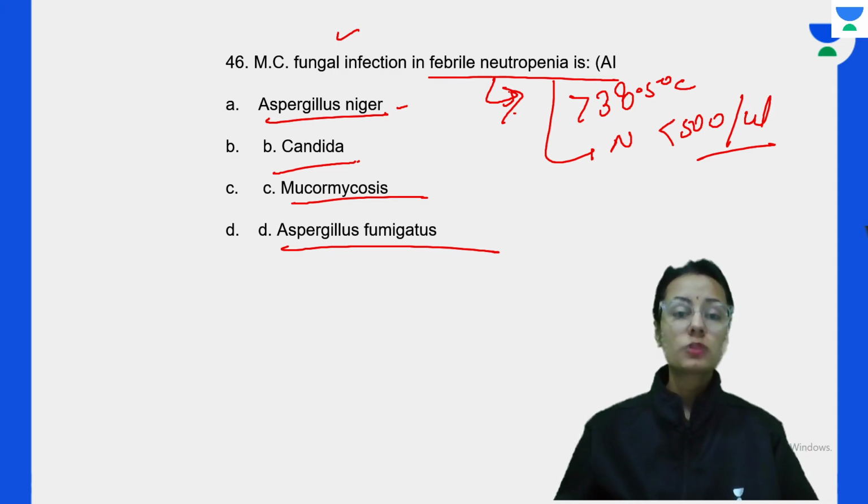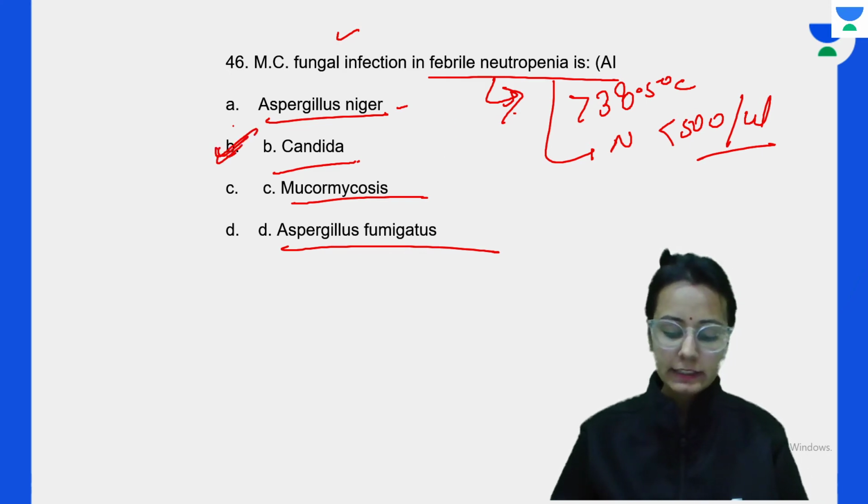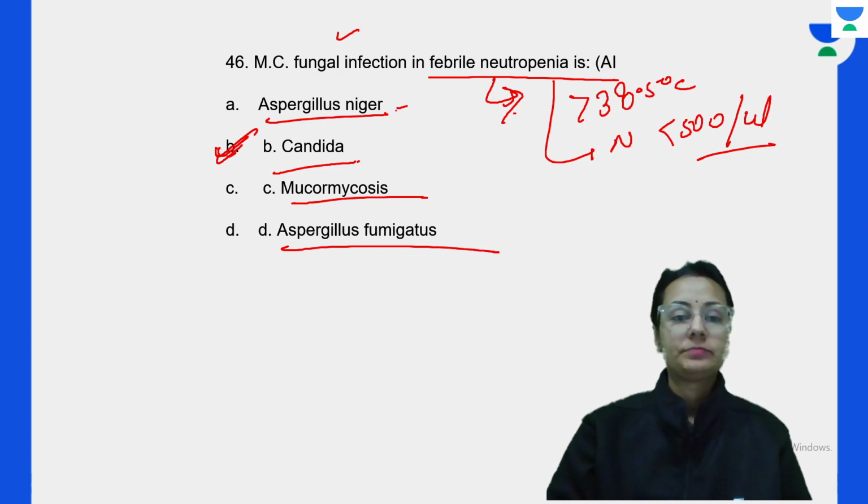What is the answer? The most common fungal infection in febrile neutropenia is Candida. Candida is the most common fungal infection in febrile neutropenia.